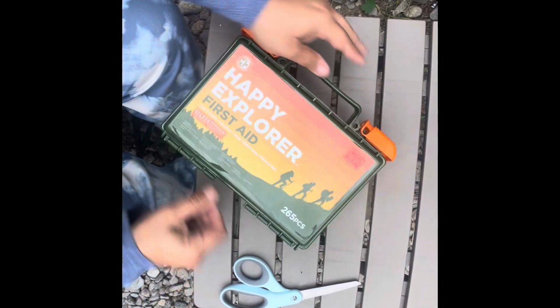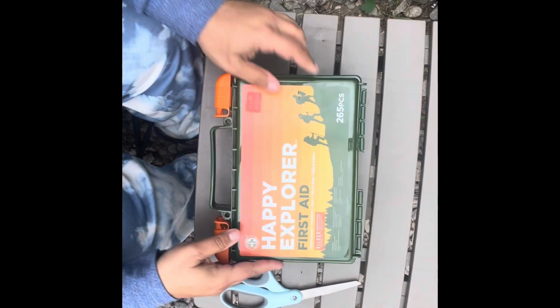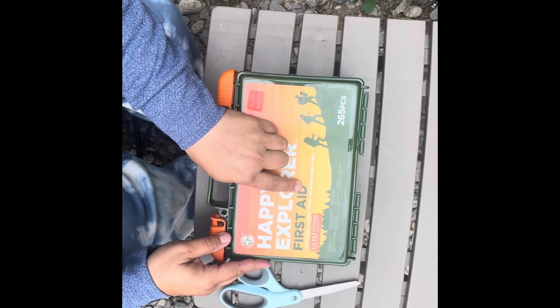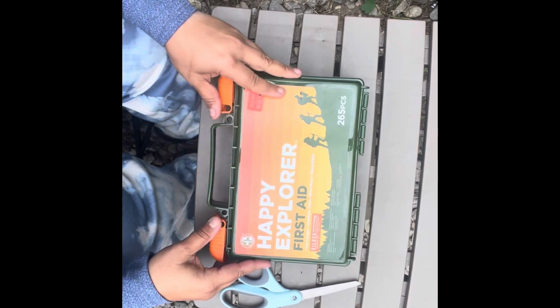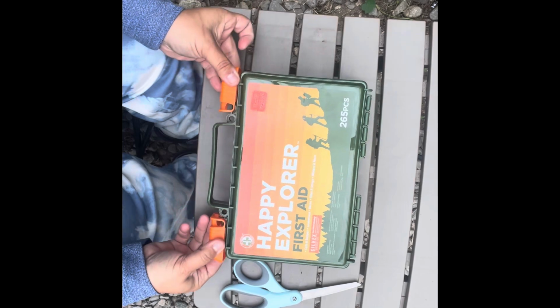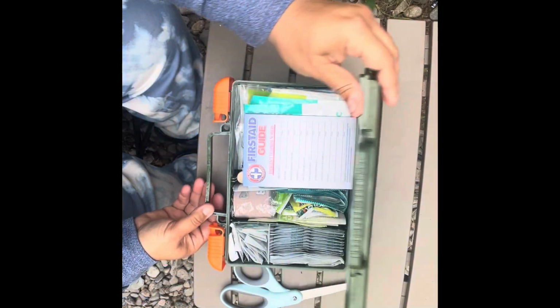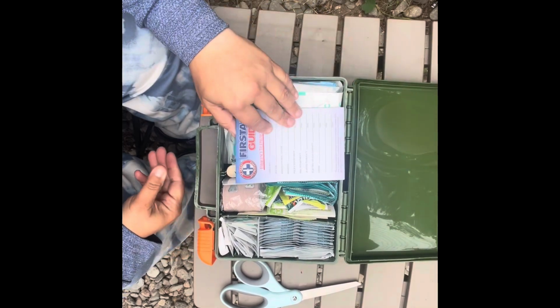It might be upside down for you guys. I can turn it this way. So it says it has 256 pieces. It's the Happy Explorer first aid kit: cuts, scrapes, lacerations, burns, bites, stings, blisters, and more. It almost has that kind of lock like those butane stoves. So let's open it up. Oh, actually, it looks like it is packed pretty full. This might not be so bad.